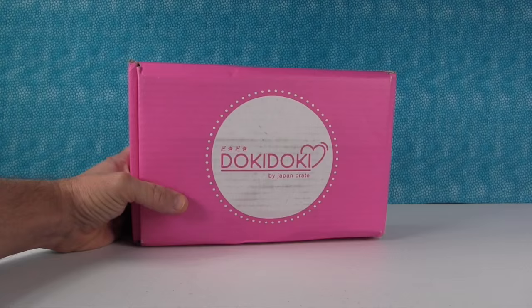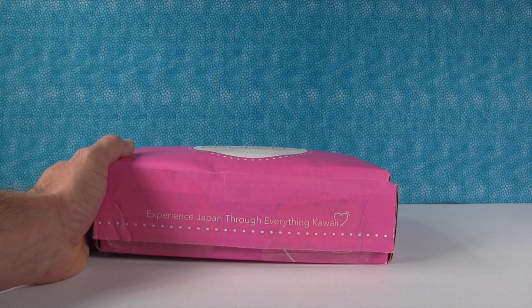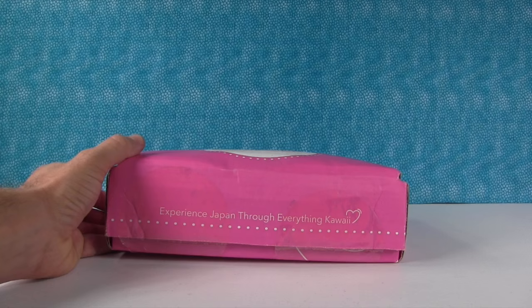Okay, so this is Doki Doki by Japan Crate. Woohoo! They sent this to us in the mail a while ago, and we were just so busy we weren't able to get to it till now. I'm really excited to see. I can't wait to see what's in it. It's stuffed full. We haven't opened it yet. Paul cut the tape right here. But we haven't opened it. We don't know what's in here. Look, do you see? It's so stuffed full, the box doesn't even shut.